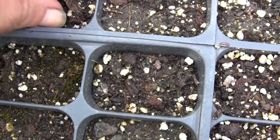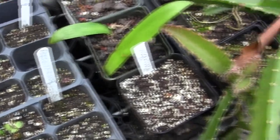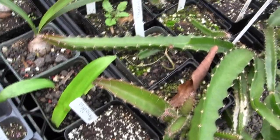It looks like, man, if I want to get any anonas, I'm going to have to go ahead and put a lid over this. Stupid birds. Pull everything up they find. I don't like them at all. Too bad they aren't good to eat.